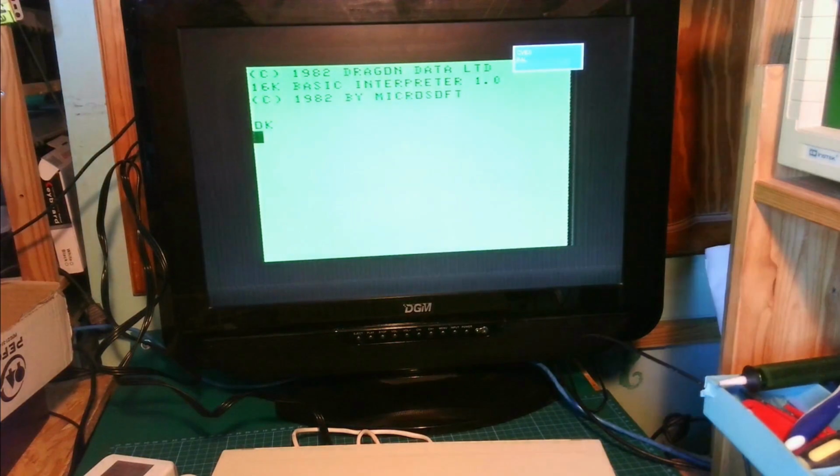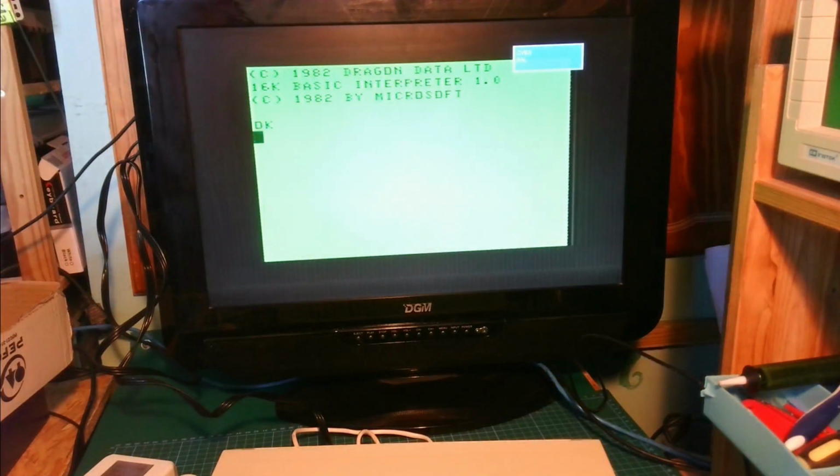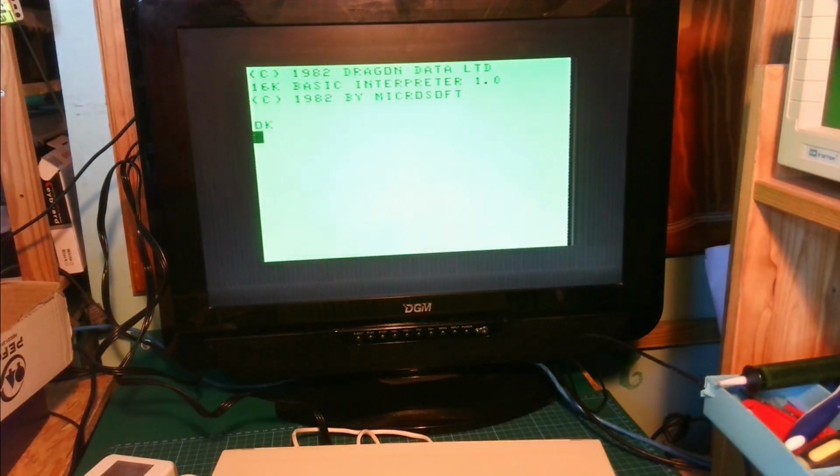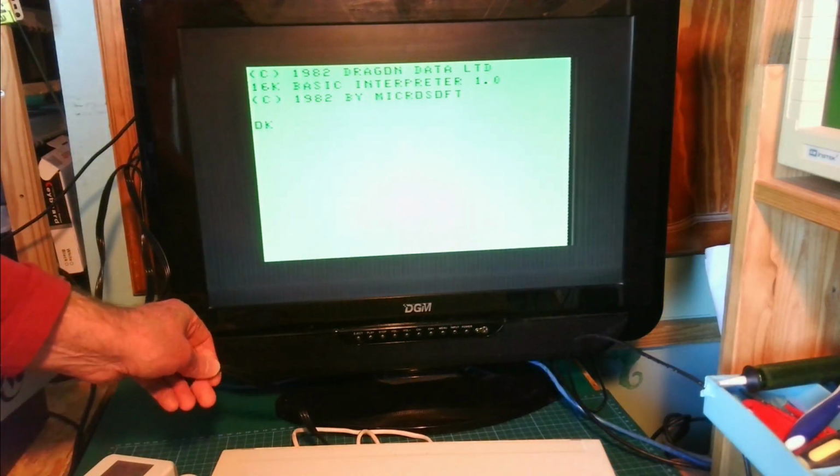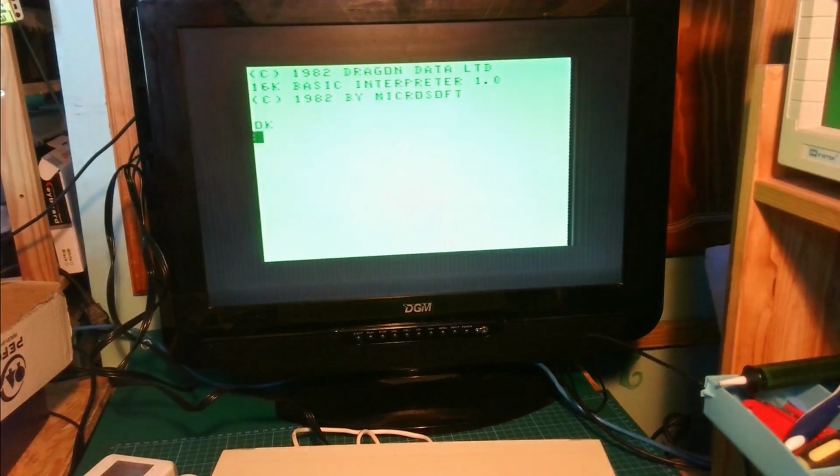And there we have it. We have the Dragon 32, that's 35 years old. It was a loft find. Talking to a modern LCD TV via a composite video lead. So that's great.